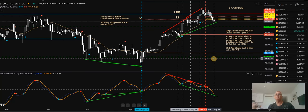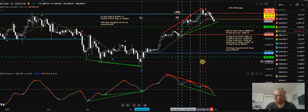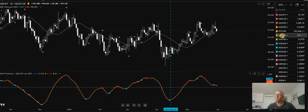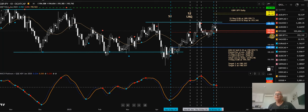MACD platinum went through the zero level. Saturday close, put the stop in place. So I'm in a good, happy place with Bitcoin. But that's probably the only one of the pairs I am in a happy place with. All right, Pound Yen is giving me a bit of grief also.